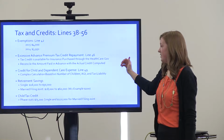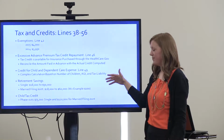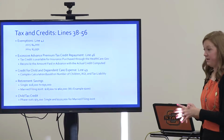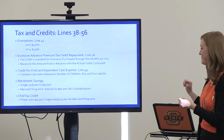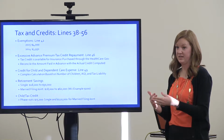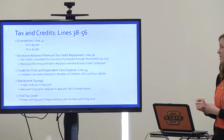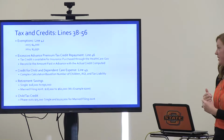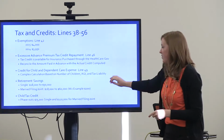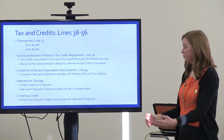Our child and dependent care credit, line 49, this is going to be for daycare and after school care programs. It does not include summer camp. It is a very complex calculation. I'm not even going to walk you through it, but it's based on the number of children, your AGI, and your tax liability. And it's a sliding scale based on your income. So we see at most $1,200 is what comes into play here, which is nothing compared to the cost of child care expenses.